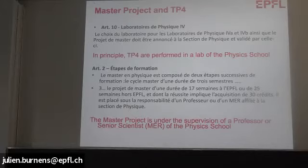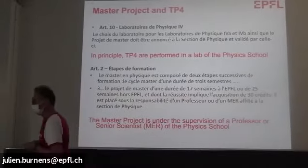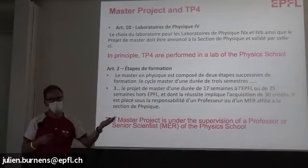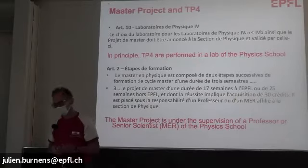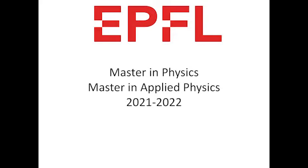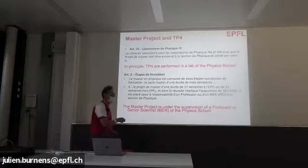And this is the rule of all the schools at EPFL. So you have chosen physics, you will be judged by physics. This is the principle, and this is the article of the directive that establishes that for the TP4, or what is called the physics project, so what you will have to do next, it's a little bit more flexible, but again, it's encouraged that you go to the lab to test your aptitude, and then logically you should stay in the same lab all the time. So make the physics project 1, 2, and your master project in the same lab.